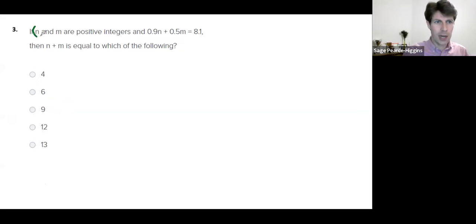Okay, so we've got n and m, these two positive integers. Is that important somehow? We take part of n and half of m, so 90% of n and half of m, and it adds up to 8.1. So wait a minute. If I take the whole of n and the whole of m, can I say anything about that? Right.